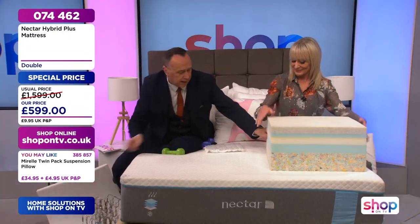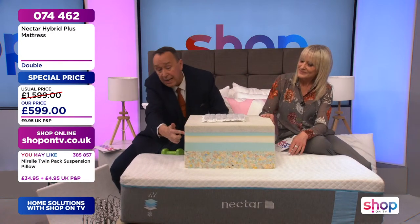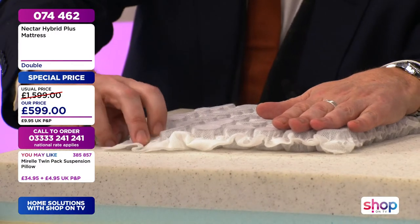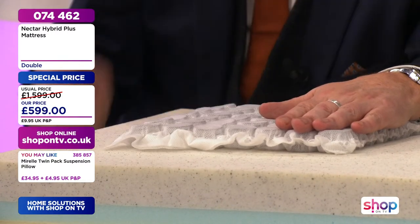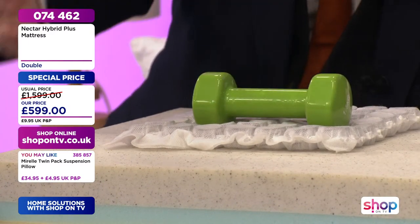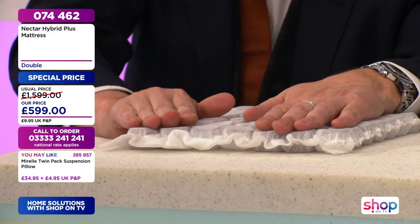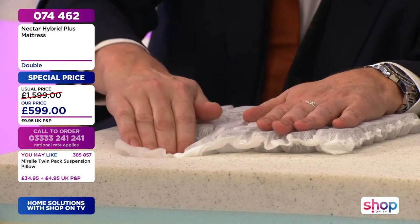If I can have that back, Kaylee, and just show you, this layer of springs that we've got here are encapsulated in that blue layer on the mattress. The reason we take them out and show you is they're very different to a traditional spring. First of all, they're all individually wrapped pocket springs. They're designed so that they give you just the right support. Again, they fill in the gap, but this is working alongside the foam layers in the mattress. They're also designed so that it doesn't matter how much movement there is on one side, that movement doesn't transfer to the other side of the bed.